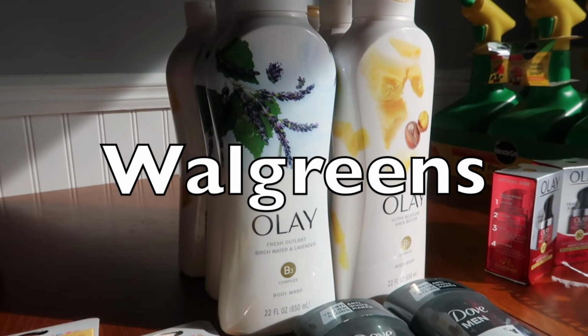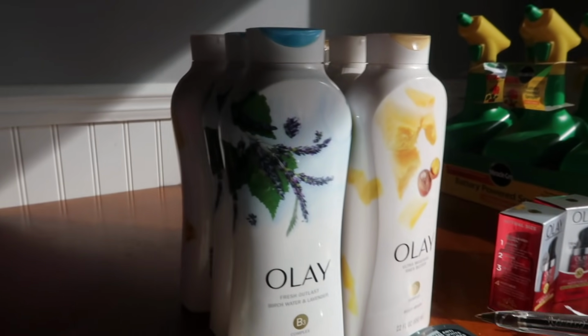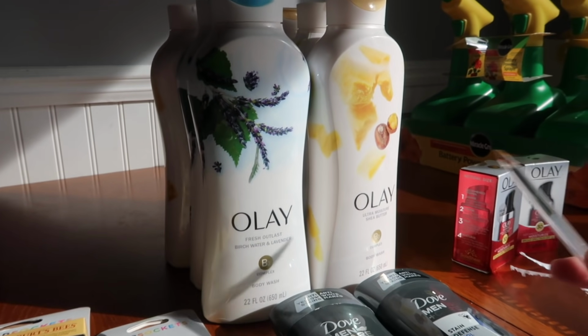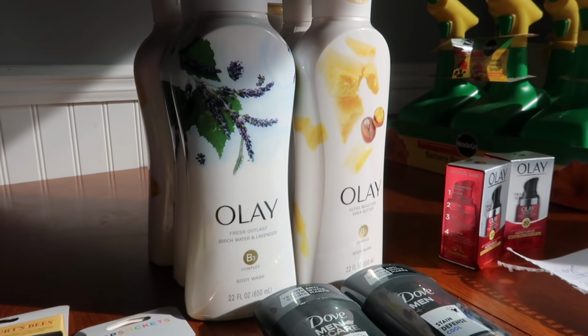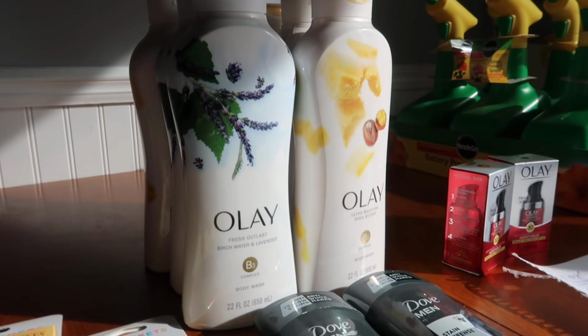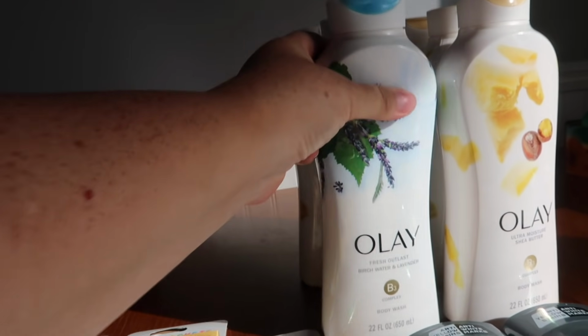Okay, so sorry about the weird mood lighting. It's about 3 o'clock, so the sun is kind of weird over here right now. I have 6 of these Olay body washes, and I made a video on this on Monday. I did it. It worked beautifully for me. It worked so well, guys, that I actually got this down to 16 cents per body wash. 16 cents for one of these.